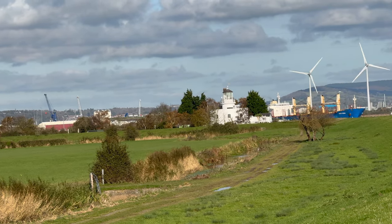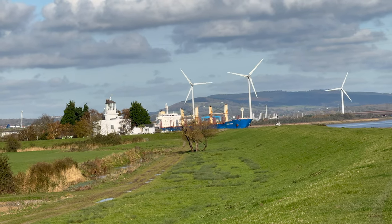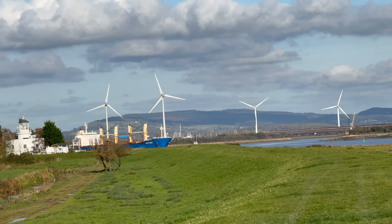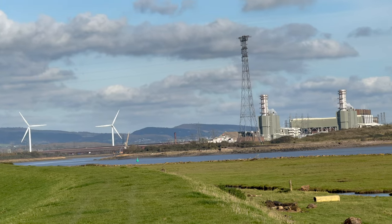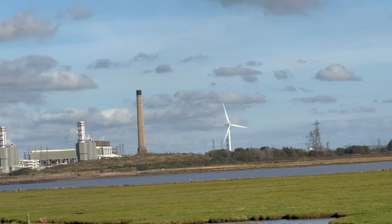Here we go, East Usk Lighthouse. And look, there's a boat coming out. Then we've got four windmills generating electricity. And then older tech, we've got the Plant B gas-powered fire station and then the coal-powered fire station.